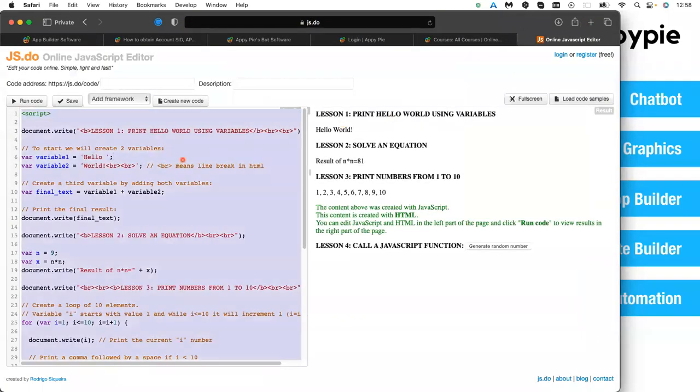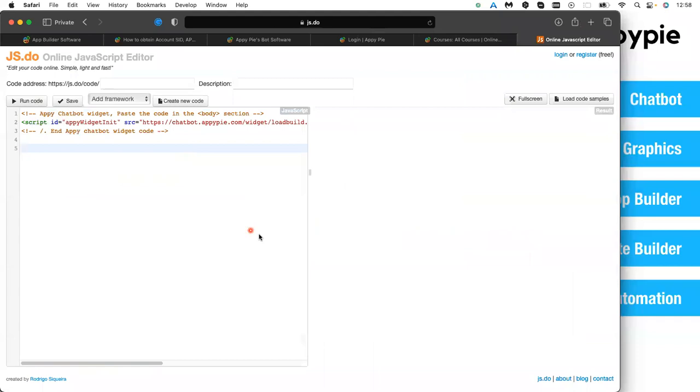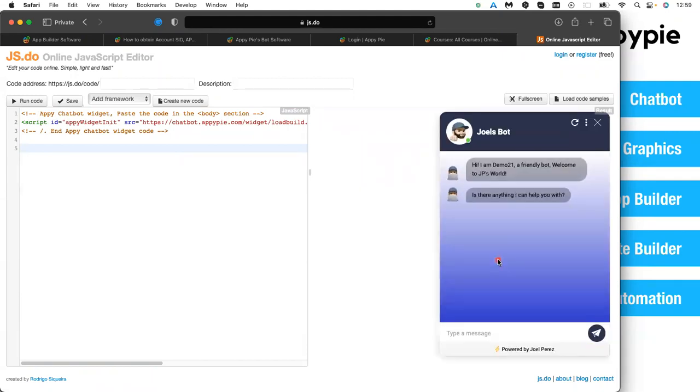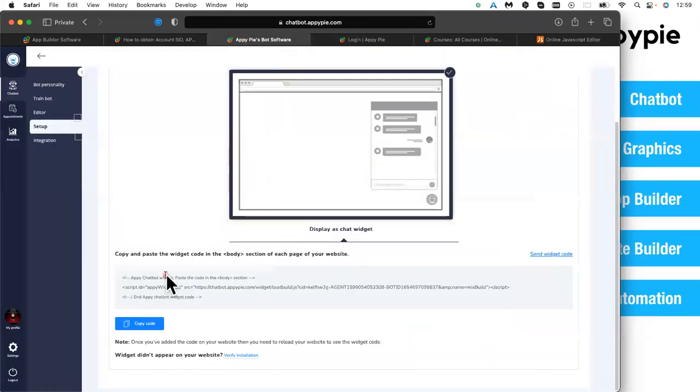Let me show you a quick demo of this. Here's my code. So let's suppose this is your website dashboard with your third party. It doesn't have to be Appy. There it is. So there's my bot, and I can go ahead and start testing immediately. So you can deploy that to any, oops, let me go back. You can deploy that to any website you want. Okay, so I hope that answers your question.